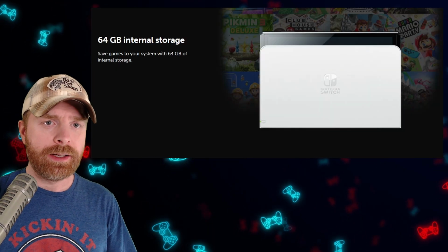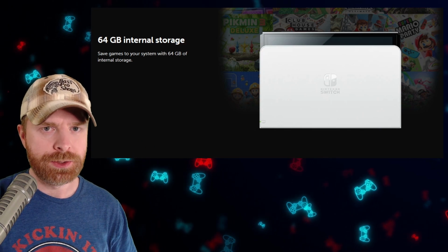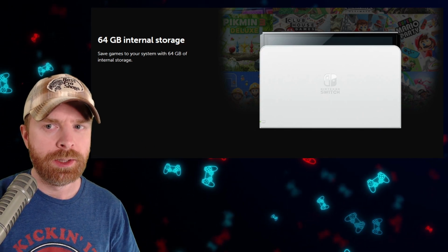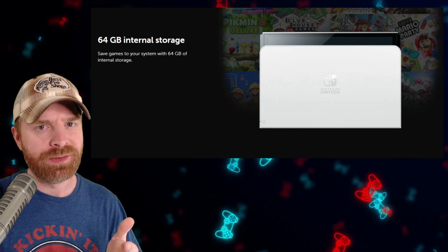And that's because in handheld mode here, you get the bigger screen and you also get 64 gigs of internal storage as opposed to 32. But again, you can just use a micro SD card, so there really isn't much of a net benefit here.